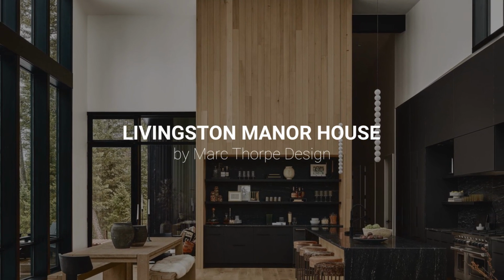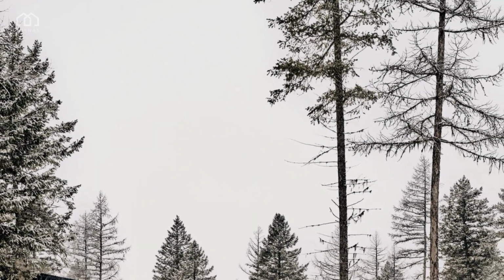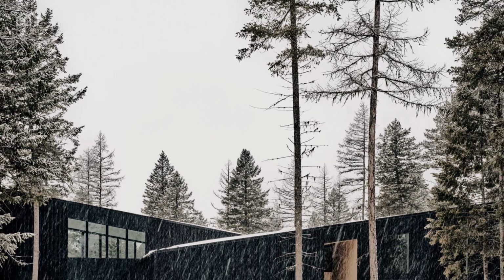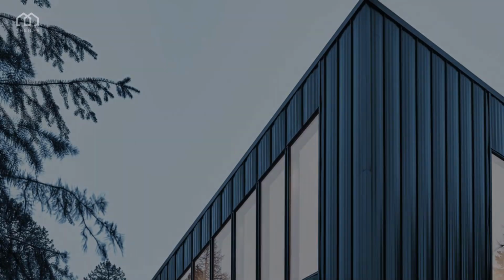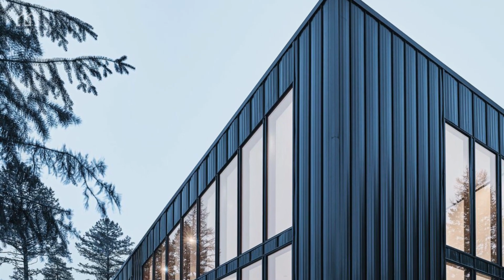This is the Livingston Manor House, a stunning modern retreat designed by Marc Thorpe Design, located in the serene Catskill Mountains, United States. Nestled amidst a snowy forest, this 1,800-square-foot home is a perfect escape from city life. Designed for a Brooklyn-based graphic designer and his family, it features an open living and dining area, 2 bedrooms, a utility room, and a bathroom.